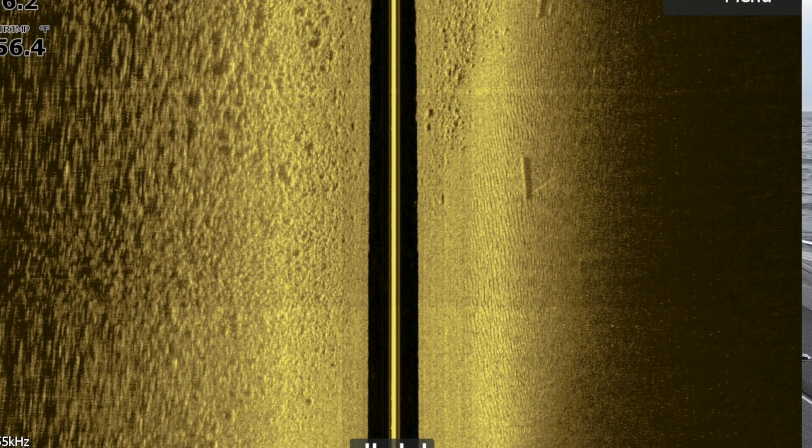Sometimes those are harder to see with your eyes, but if you use your electronics, a lot of times you can find ripples on the bottom on your side imaging. And when you find those ripples, it's not going to be gravel or rock or mud. Those ripples are almost always sand. So just driving along, especially after a windy day, and using your side imaging in that 3 to 12 feet of water is oftentimes going to find you those rock to sand transitions that the smallmouth tend to gravitate towards in this colder water.